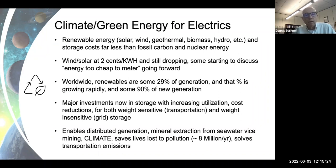We have now figured out how to make solar twice as efficient because we can now produce 2 electrons per photon instead of one. That'll almost double the efficiency. So people are starting to talk with me about energy too cheap to meter. Worldwide, renewables now generate 29% of all electricity, and that percentage is growing rapidly. And for many years now, they've been over 90% of new generation because they're so cheap.